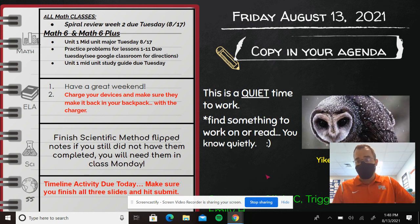Next week, we're going to end our scientific method unit, and we're going to be going into Matter 1. We're going to be starting with the key vocab of elements and molecules and atoms, looking at the periodic table, and a scientist named John Dalton will be topics of conversation next week in science.